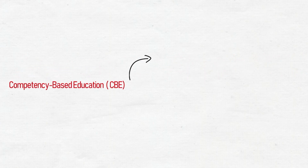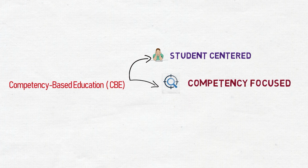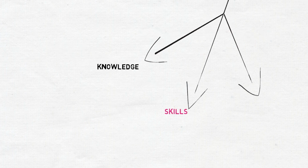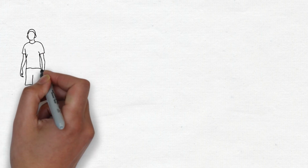Competency-Based Education, or CBE, is implemented in many countries worldwide. CBE is student-centered and is focused on mastery of competencies while based on learning outcomes. A competency describes a set of knowledge, skills, and attitudes that students need to acquire throughout their studies. Learning through CBE allows future nurses to develop competencies for use in the clinical field.